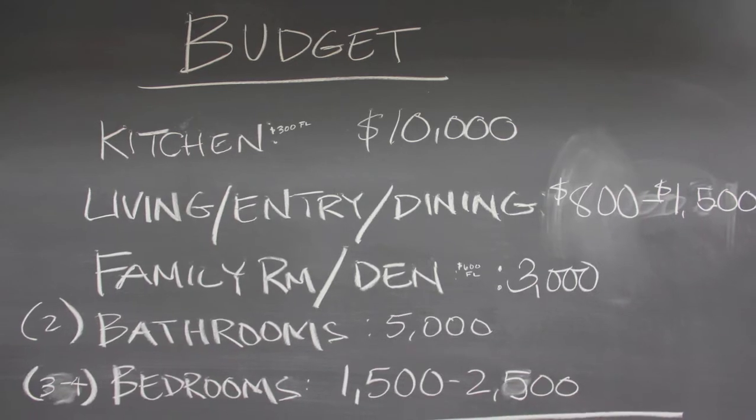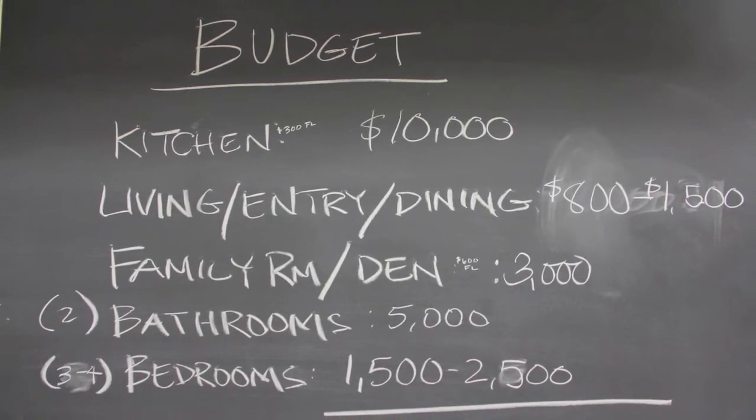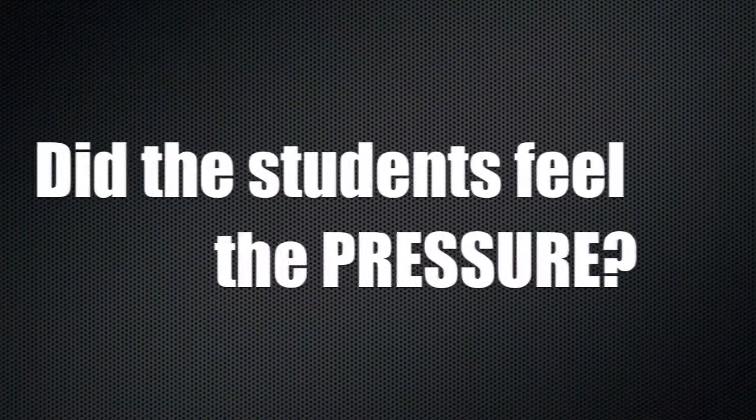Because if you had gotten together as a group, figured that out at the beginning of the day, dumped two-thirds of your budget on the kitchen, and then gone and told everybody else to really be tight with the money, maybe you could have come up with a better overall result. And so that was something that I think they learned and they would do differently if they did the project again.